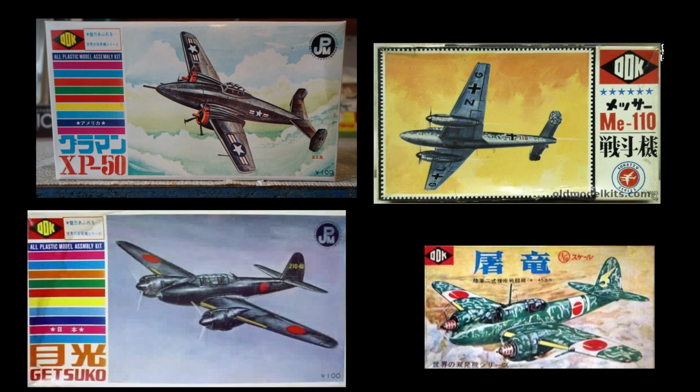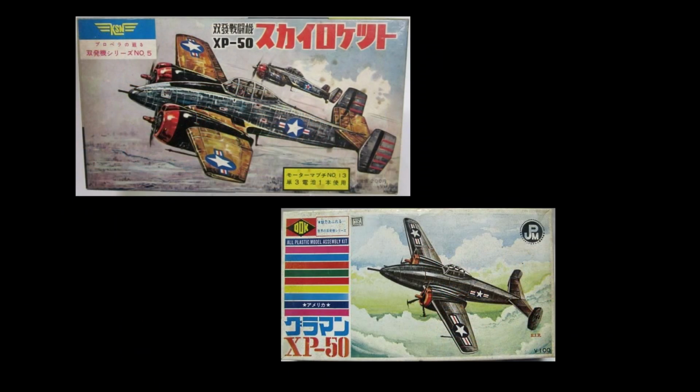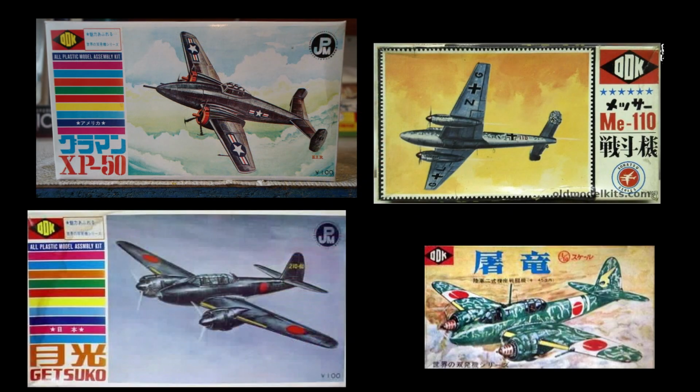ODK had a small line of model aircraft that appear to have been of their own making, and whether by chance or by design, they were all twin-engine World War II single-pilot aircraft. They made the American XP-50, which was actually an old Midori kit, a German Messerschmitt 110, and two Japanese aircraft, or at least these are all that I could find. They made the Japanese Gecko, known to the Allies as the Irving, and the Ki-45 Nick.